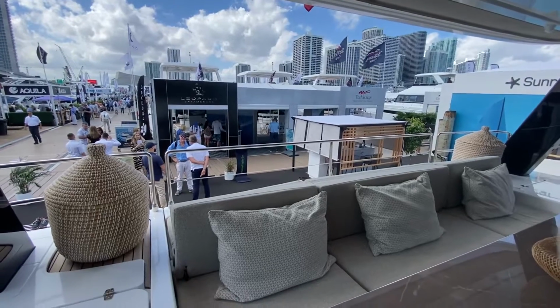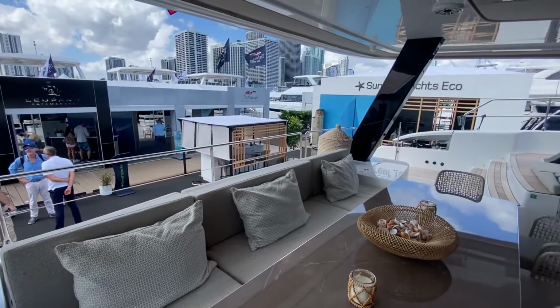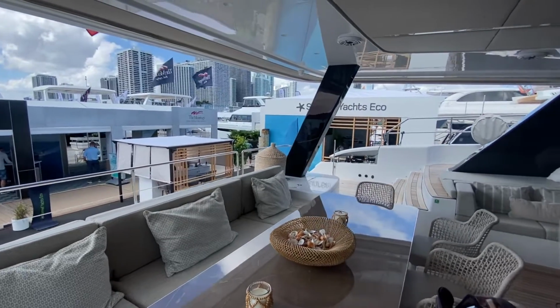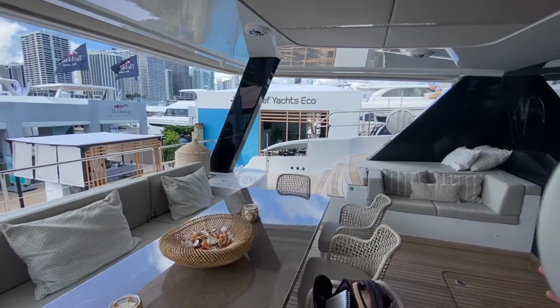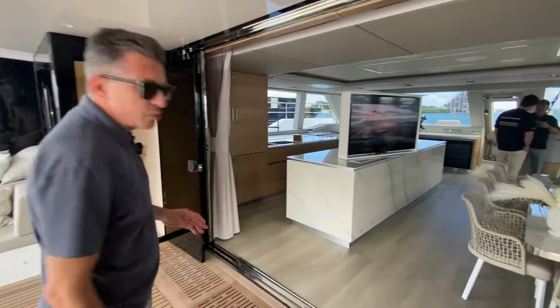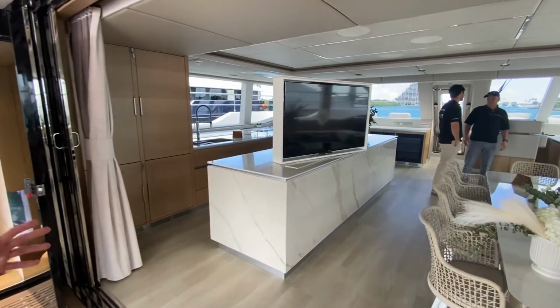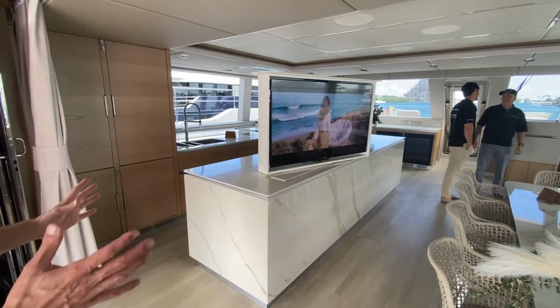We've got a table for about 12 or 14 people. You could sit here and have dinner, and there are seating areas that flank it. I just really love the space, but then it actually gets better. This one has the galley up. Normally the galley is down on these models. This one has the galley up, and it really defines this salon.